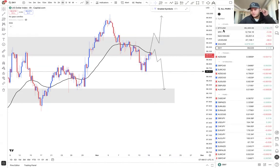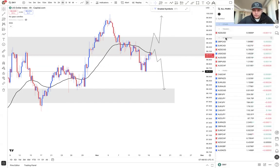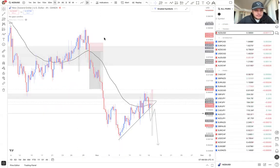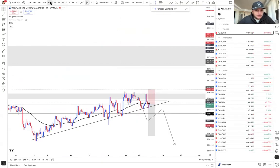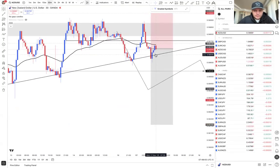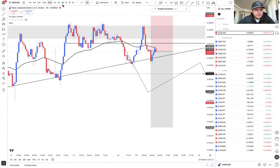All right, now into the good stuff, into the actual Forex pairs. We already went over NZD USD. Looks like we're getting a rejection from that 30-minute EMA right now. That could be nice for a continuation to the downside.